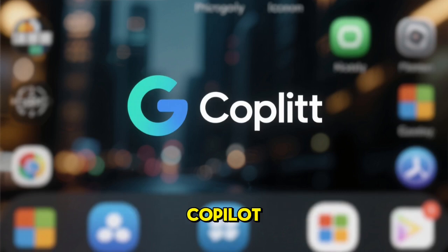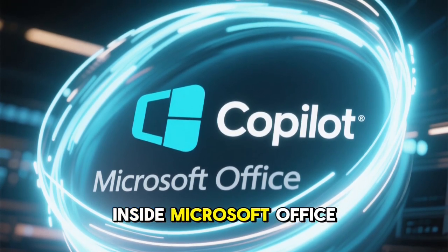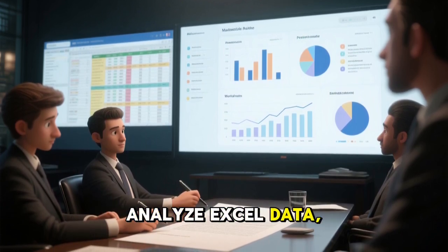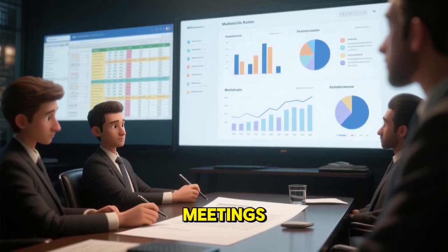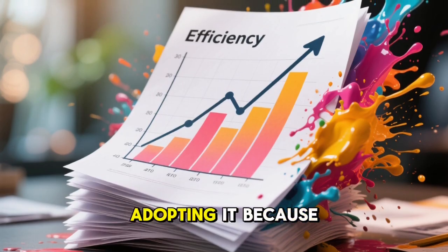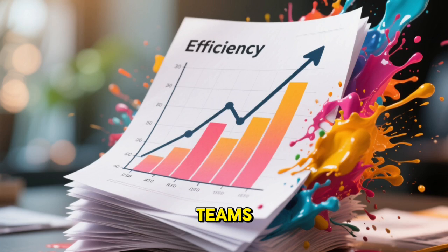Then comes Microsoft Copilot, which is revolutionizing productivity in a similar way but inside Microsoft Office. Copilot can create PowerPoint presentations, analyze Excel data, write documents, and even summarize meetings. It essentially turns your everyday Office apps into intelligent assistants. Businesses are rapidly adopting it because it reduces workload and increases efficiency across teams.